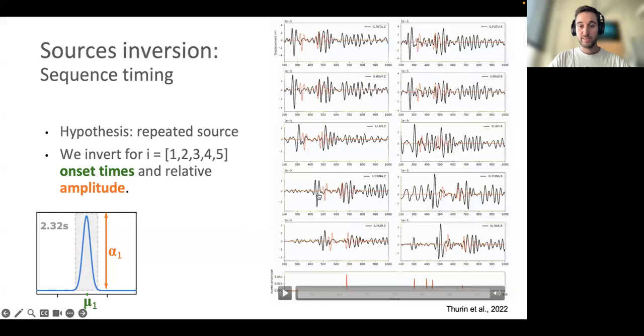And so we apply that to our problem of trying to estimate the sequence of explosions. What we do here is create a source time function that is a sum of Gaussians, and we initialize it with 5 random Gaussian peaks at different locations and different amplitudes. And the CMAES is going to try to find the best combination that minimizes the misfit between the observed and the synthetic data.